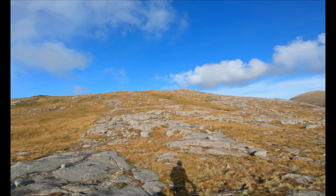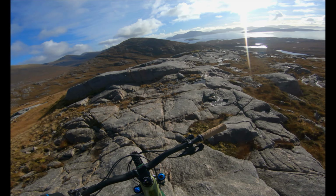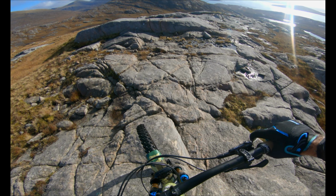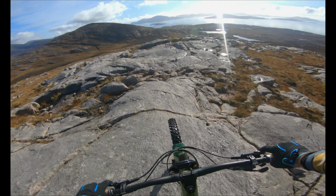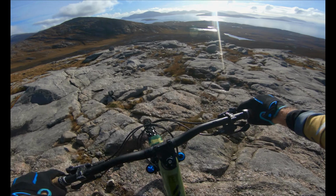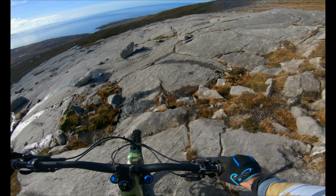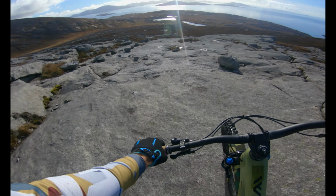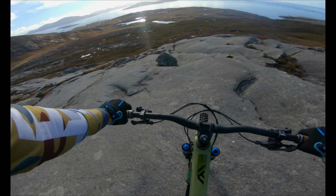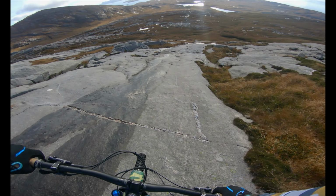Making good progress. Just been picking away. That's more like the kind of boggier boulder field stuff in the bogs. And now it looks like we're getting into the real chunky, slabby stuff. So yeah. Trials riders would love this even better. So many options. So you have to traverse a wee bit just to kind of pick up.